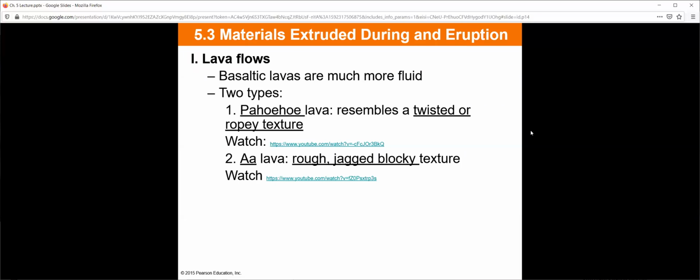Cool. So volcanoes, of course, are known for the plumes, the eruptions, and we'll get to that. But on the more practical side of things, when you think of lava, you think of a lava flow, right? There can be many different types of lava flows. The two types we're going to talk about, coming from the Hawaiian names, are pahoehoe and aa lava flows. I'm pretty sure I pronounced that correctly. Forgive me if I'm wrong, especially on the second one.